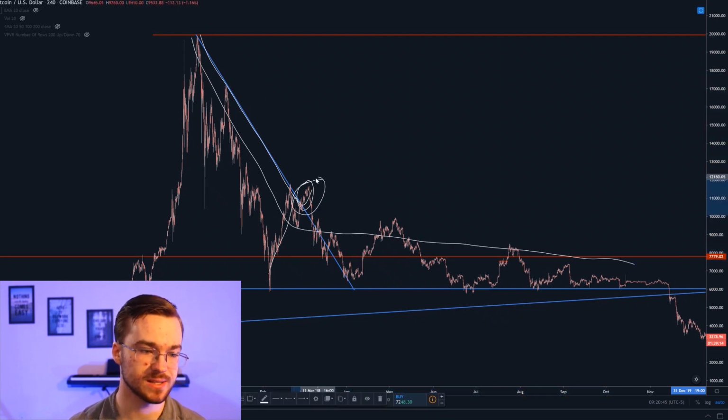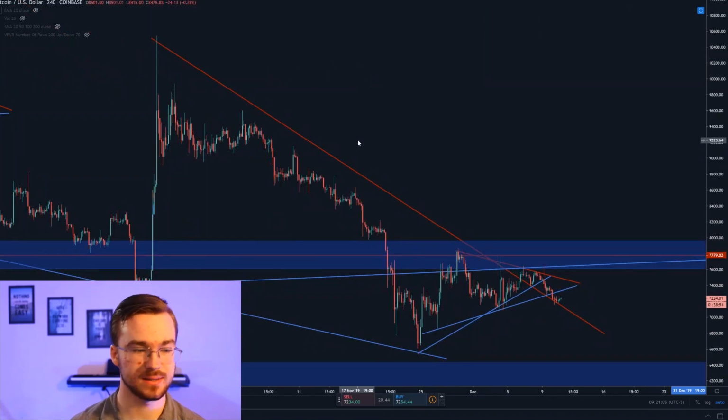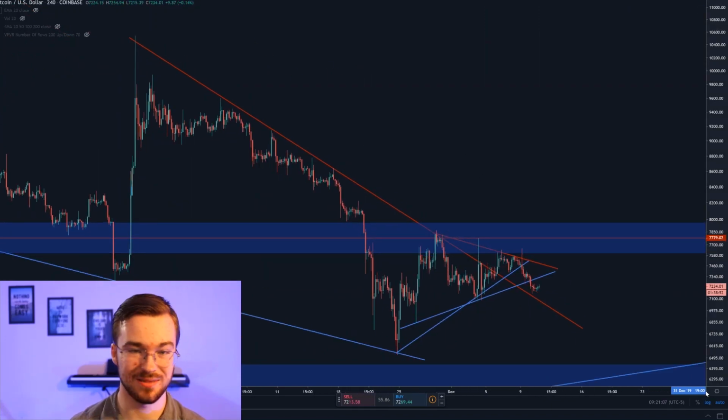Bitcoin was not bullish because it got above a downtrend. Bitcoin was bullish because the downtrend played itself out and it was too steep. Bitcoin just simply could not stay below it. Bitcoin wasn't that bearish. So yes, for the time being, Bitcoin has gotten above a downtrend of resistance, but it's actually not that big of a deal.